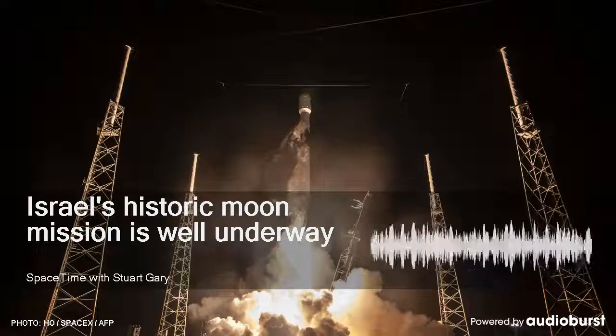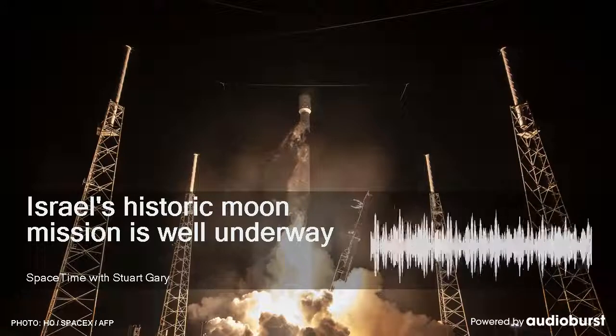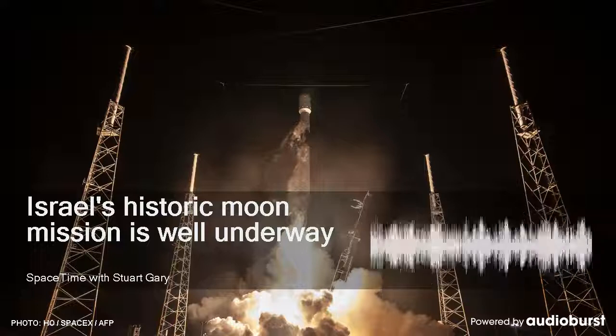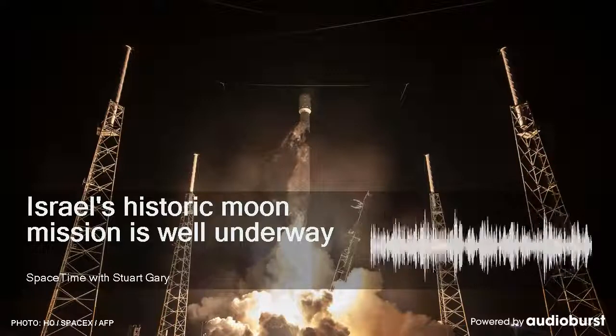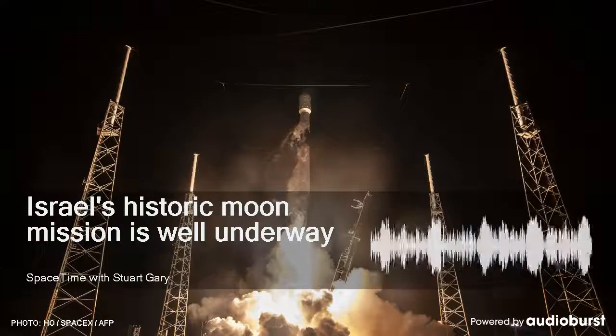We are coming up on our first deployment of the night, the Space-IL Lunar Lander. Space-IL spacecraft separation confirmed. And we've got confirmation of separation. There was separation, we heard it reported, separation confirmed, so we have separation. A successful deployment of the Space-IL Lunar Lander, a first non-governmental lander to make its way to the moon.